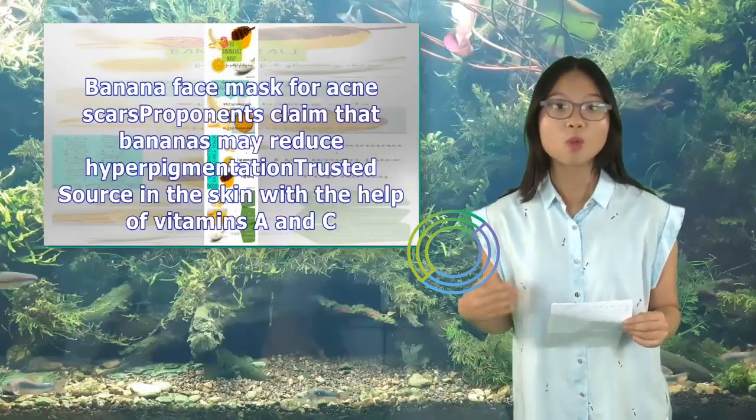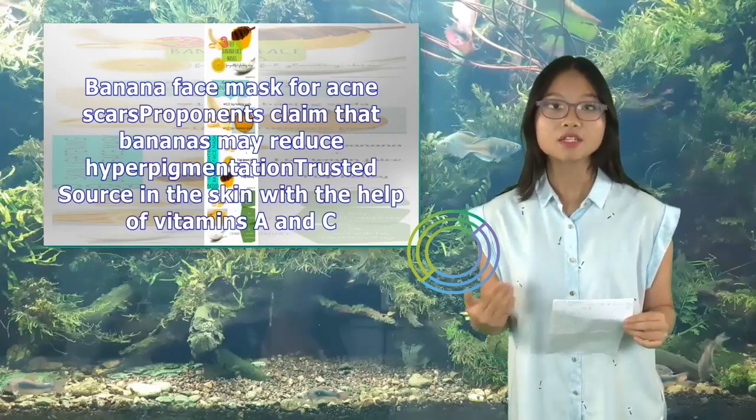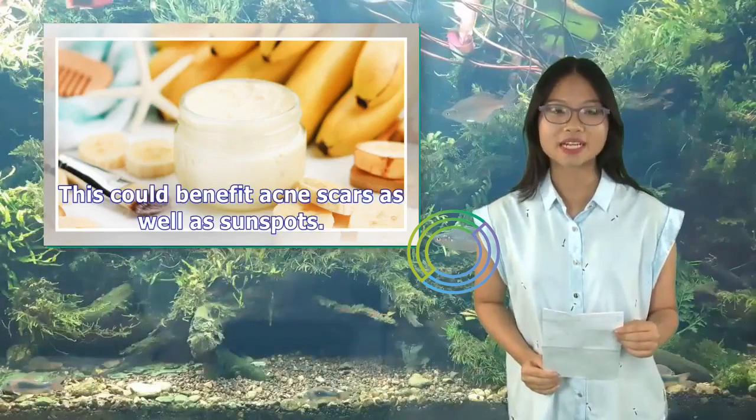Banana face mask for acne scars. Proponents claim that bananas may reduce hyperpigmentation in the skin, with the help of vitamins A and C. This could benefit acne scars as well as sunspots.